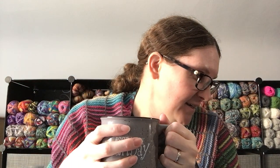This episode might be a little on the shorter side. I have 2 finished objects, 4 WIPs, and maybe some next cast-ons. I keep showing this yarn. I'm going to show it again, and maybe this time it will get me to cast it on. No stash enhancement. I've been very good. And I will share what I'm reading and watching, as always. All right, I guess we will get started.